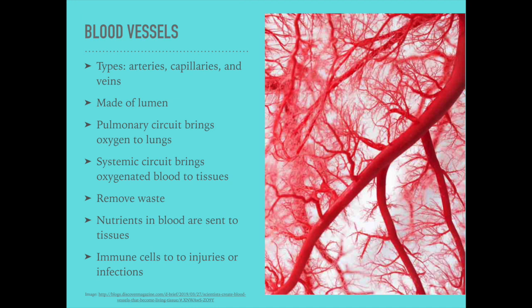Nutrients carried in the blood are released to tissues via the permeable endothelium of blood vessels. Immune cells move throughout the circulatory system and are able to rapidly permeate the walls of blood vessels to attend sites of injury or infection. Blood vessels can increase or decrease blood flow near the surface of the body, either increasing or reducing the amount of heat loss as a means of regulating body temperature.